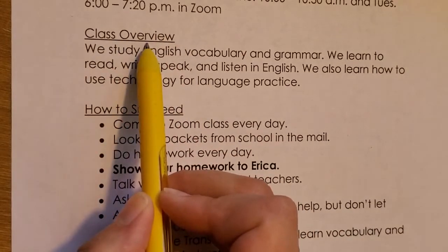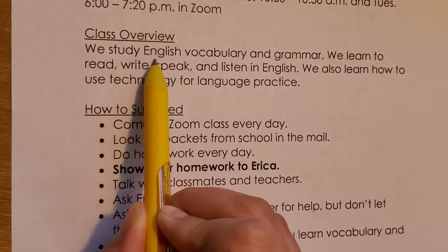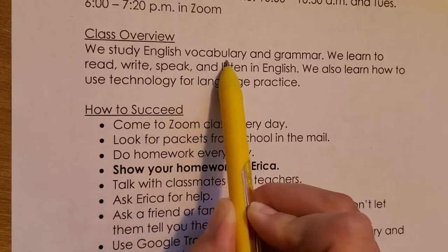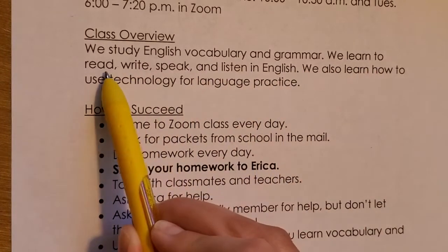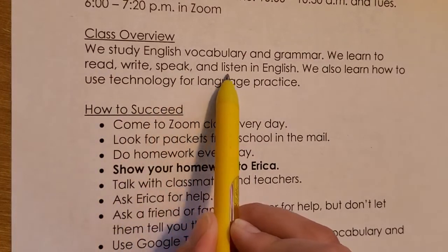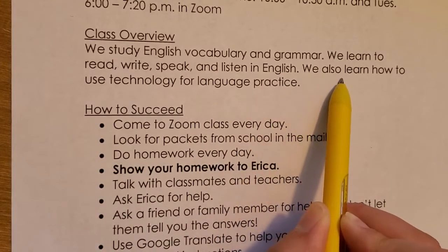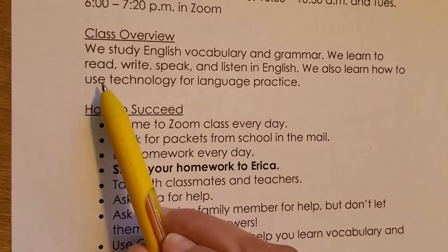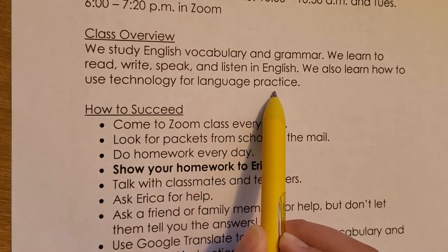Class overview. In this class, we study English vocabulary and grammar. We learn to read, write, speak, and listen in English. We also learn how to use technology for language practice.